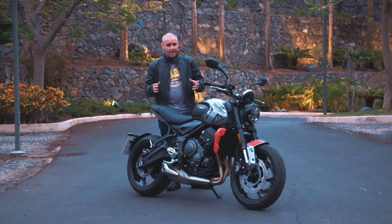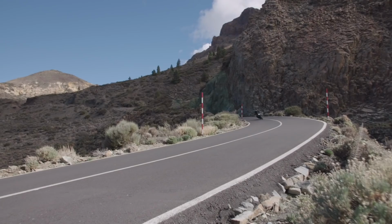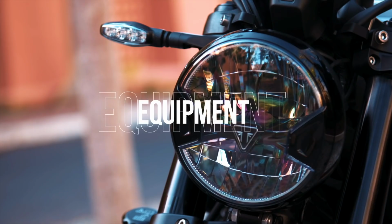And yeah, it's just a really sweetly set up bike, which I think the phrase that's going around my head at the minute is that it's unintimidating, but that does not mean that it's boring. Sometimes an unintimidating experience could be deemed as boring, but I don't think that's the case with this bike at all.